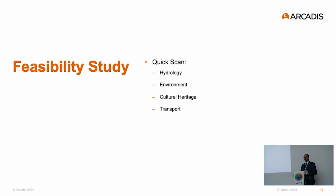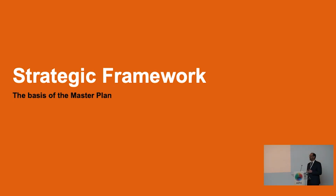And this feasibility study should not be a very in-depth study. It can be a quick scan on some of the issues that you can see here. But this will give you a good insight about the potentials of the area and the suitability of it. After you have done this quick scan and you have come to a specific site, you can start making your strategic framework. And this is going more in depth.